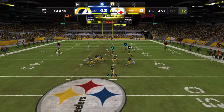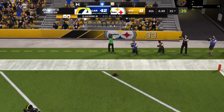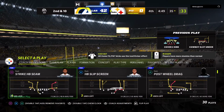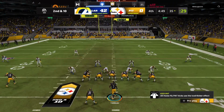Here's Haskins out of the gun. He lets this one fly toward the back of the end zone. And this one almost intercepted. Had a chance to come down with it in the end zone, but could not hang on. An incomplete pass on 1st down. That leads to a 2nd and 10.